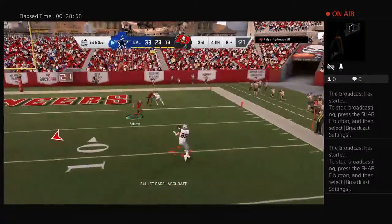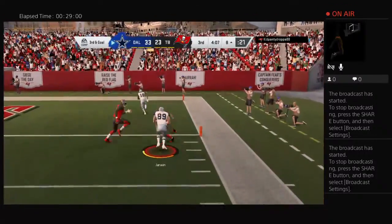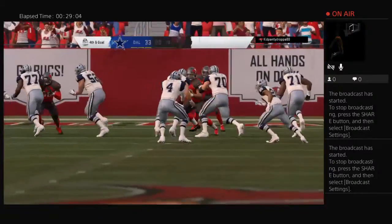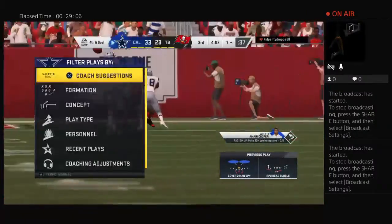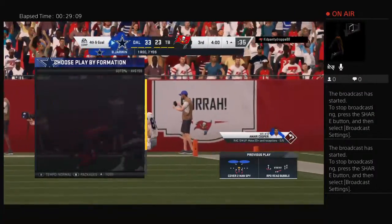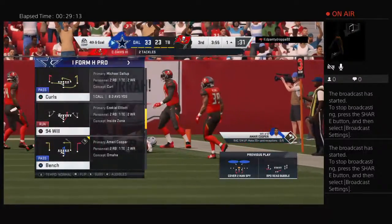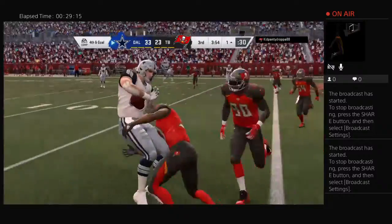On the RPO, Prescott's going to keep it himself. Got an open man, the tight end, Jarwin. And they're going to mark him down short, maybe by about a yard, if that. A terrific job there to keep him out of the end zone. And now it'll be 4th and goal at the 1-yard line.